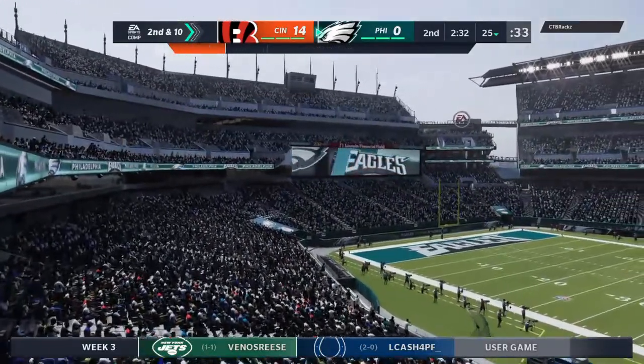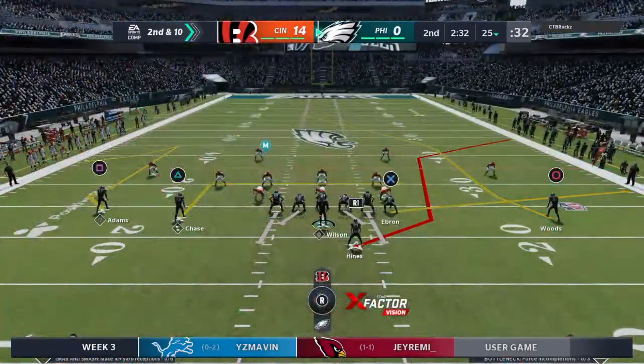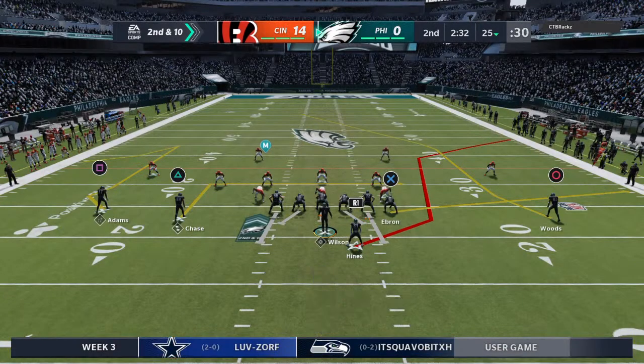They connected on a big play, and sometimes you find the defense vulnerable. So they went for the bigger shot, went for it all on that one. This time, they were ready for it.